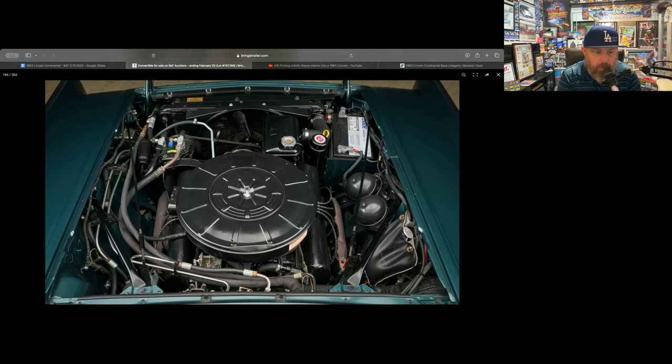What I could see here is a super clean engine bay. You typically will not see engine bays this clean on these Lincolns. They did a great job. The presentation is there. The work is there. This is a nice car.